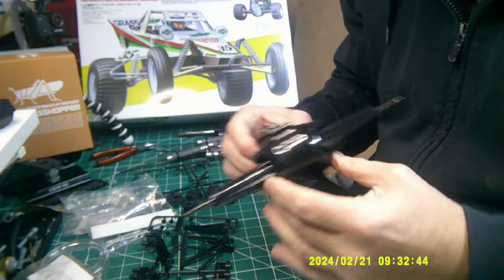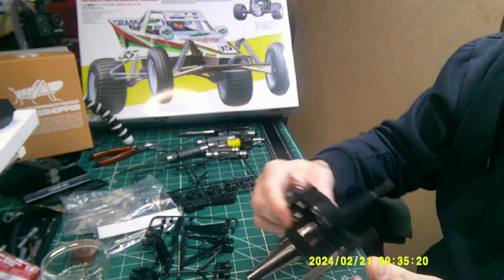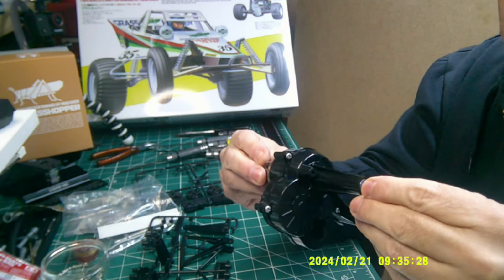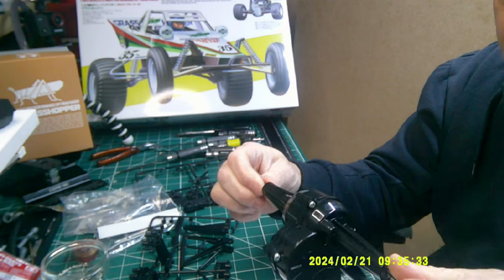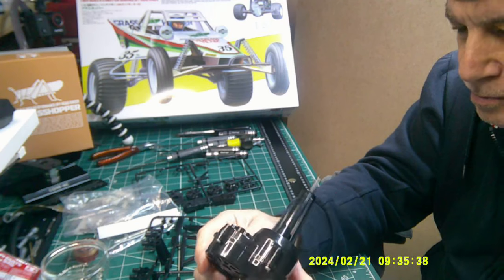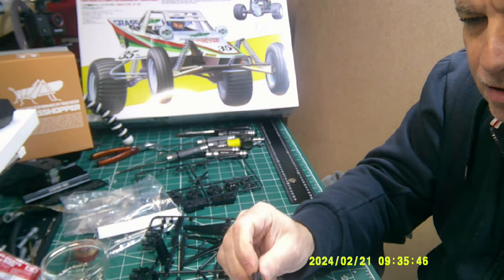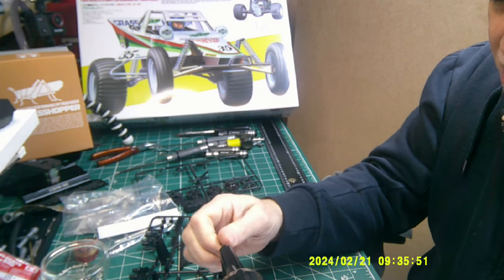It feels really like silky smooth. Let me just fit that together so I can let it go. And there it is, it is together. It's an open diff. I can put some thick diff oil in there, I don't know whether to do that. I was going to put some really thick diff oil in there, because if it spins one wheel up, it's going to do absolutely nothing, isn't it?